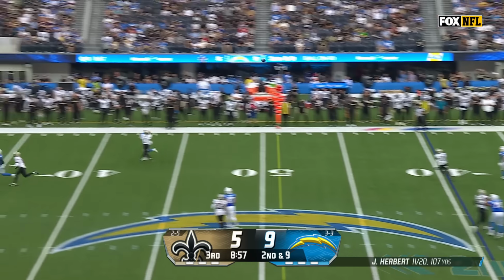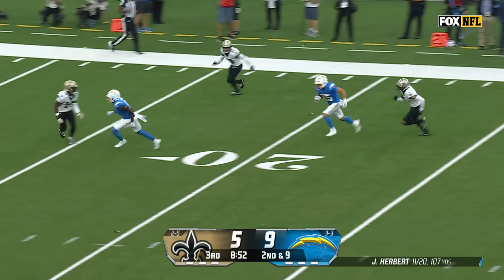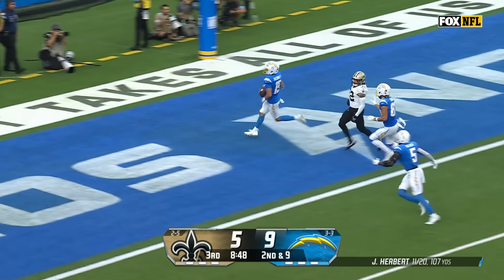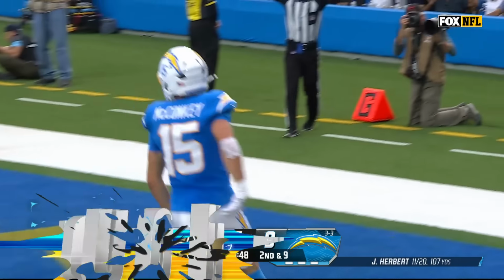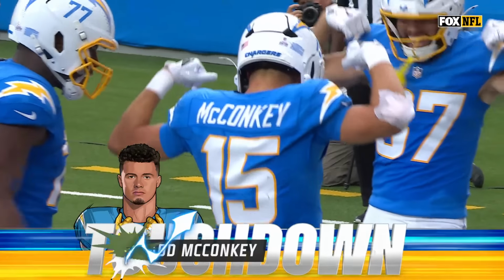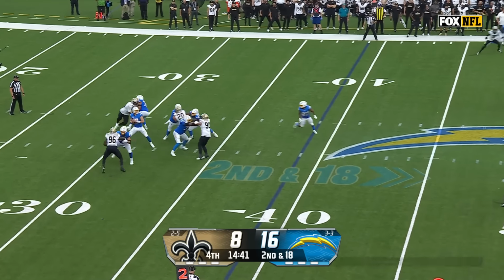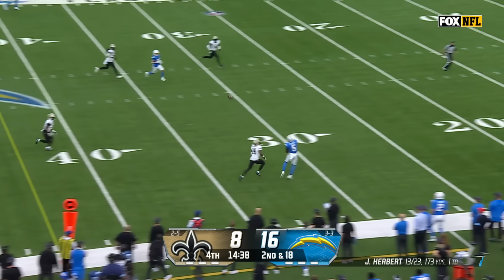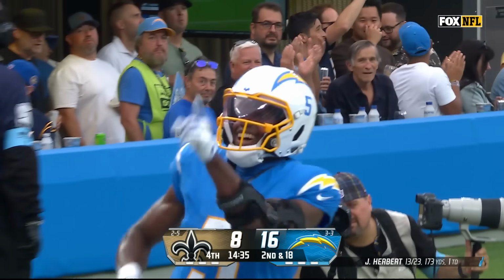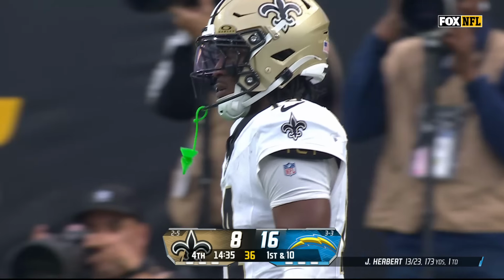Herbert, sideline throw, and the catch is made. Wow. It's Ladd McConkey. He took it away from Alontae Taylor, and McConkey is in for a Charger touchdown. Wow, what a play. As we watch the hold. Yeah, there's the hold. A good call. No penalty on Mathieu. That was the right call. But that's the right throw to Joshua Palmer. Shoved out of bounds. And taking advantage of the rookie corner in McKinstry.